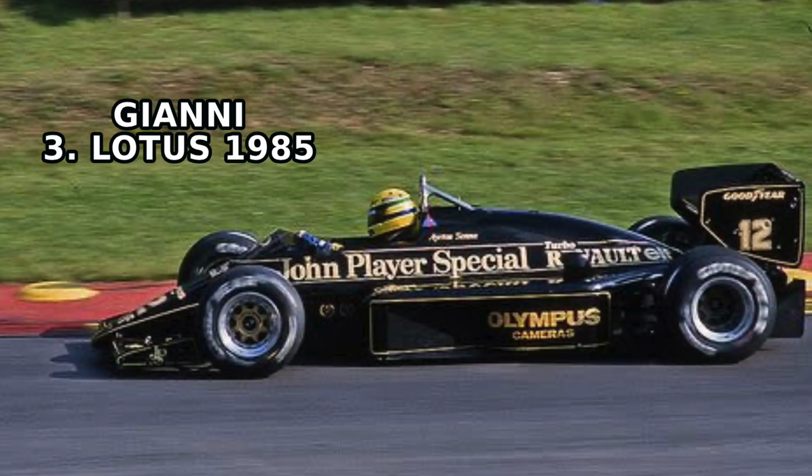Now the top 3, and Gianni has gone for the Lotus 1985. So essentially one of the black and gold liveries, more probably thinking this one because you immediately think of the 1985 Portugal first Senna win when you think about this livery. But I said it all before when I spoke about it coming in at P10 for me. The black and gold livery, it just is a really great livery, and it's iconic. Obviously I've put 2 other Lotus liveries ahead of it, but the black and gold one is the most iconic livery, that is for sure, and worthy, I think, of being in the top 3. A good pick from Gianni there.